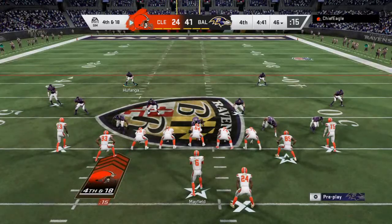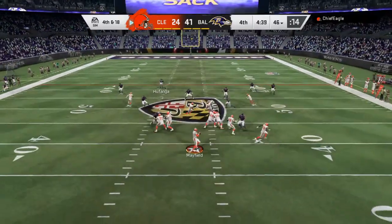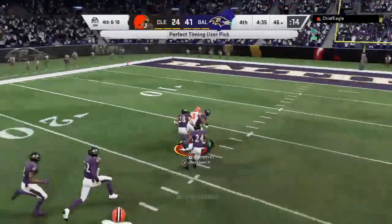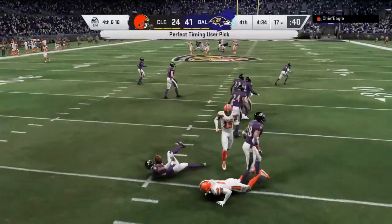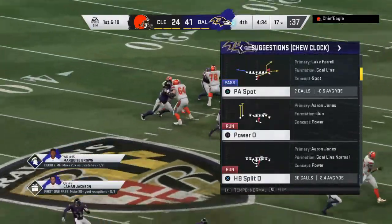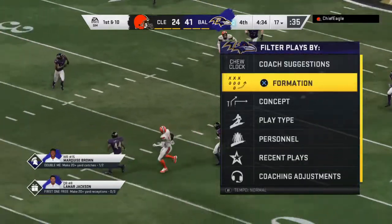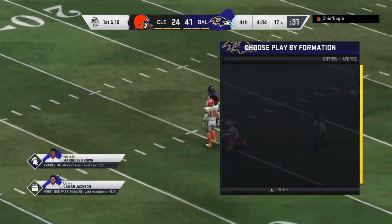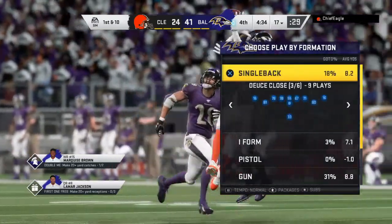Mayfield to throw for it on fourth. He's going to loft one deep over the middle. And my goodness, another interception. Picked off by Marlon Humphrey. And a big turnover there as his guys will get the football back. The Ravens take over 1st and 10 at their own 17-yard line.